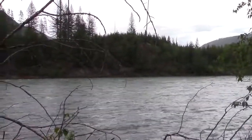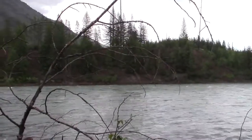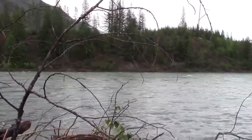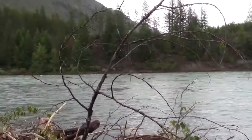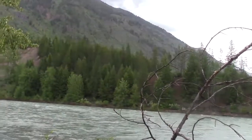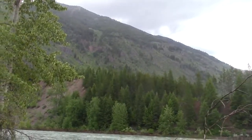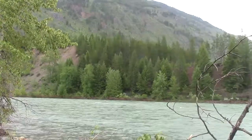Here we are on the North Fork of the Flathead River. What's right across the river is Glacier National Park. We're not in the park, we're just outside the park on the south end. This river comes out of Canada. And it's a beautiful place even in the rain.